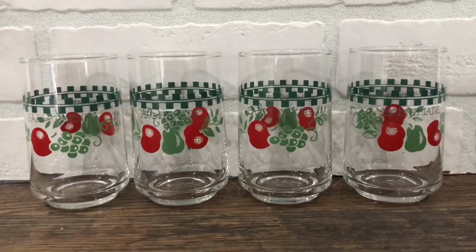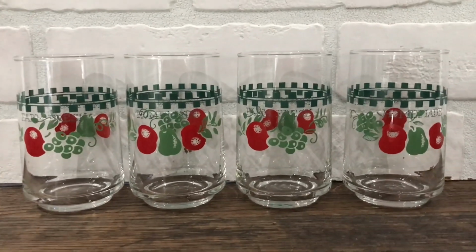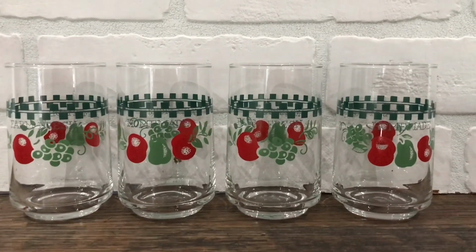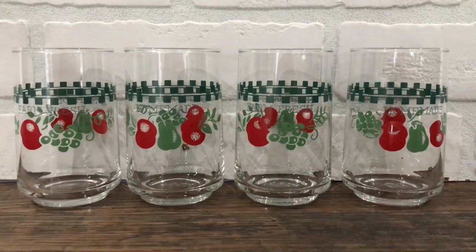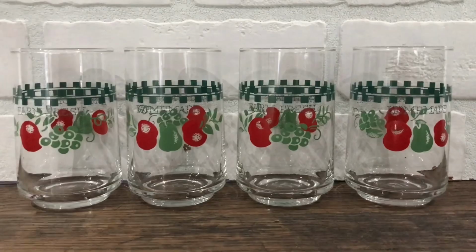Okay, so moving on are these adorable little beauties. Each one of these were 59 cents, and they are roughly 8 ounces, I want to say. They are the homemade farm fresh apple, pear, and grape glasses, juice glasses. These are so precious. I had to get them. There was only 4. I wish there was 8 so I could have 2 sets of 4.